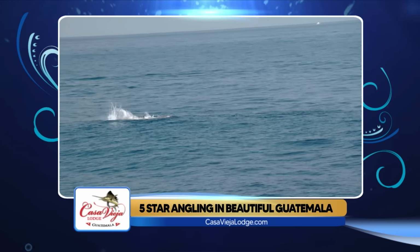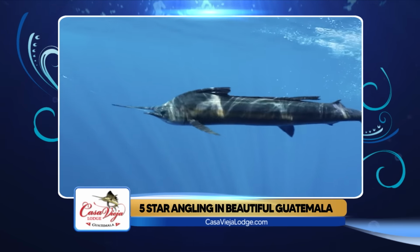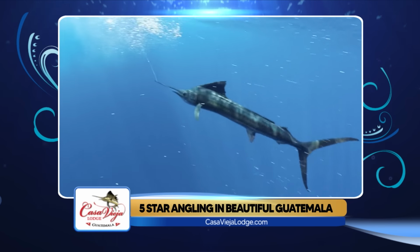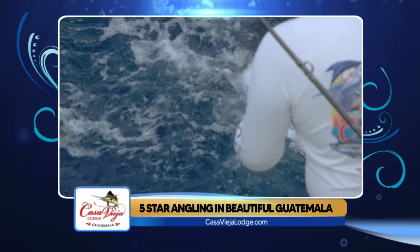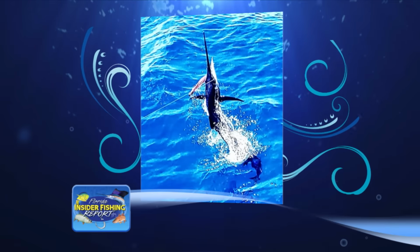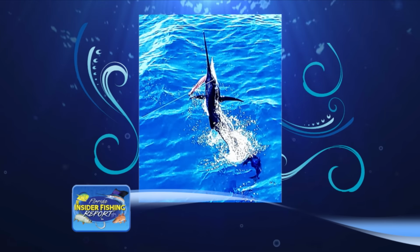Also look for any free jumping sails. If you can get lined up with them, get some live baits out in their vicinity, good chance of getting a bite or even a multiple hookup. There have also been quite a few multiple hookups in the last couple of days. Now I got another photo here. This is a nice picture of a sail just before we tagged and released it aboard the Thomas Flyer.